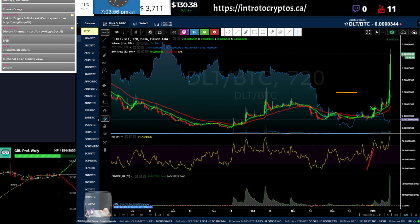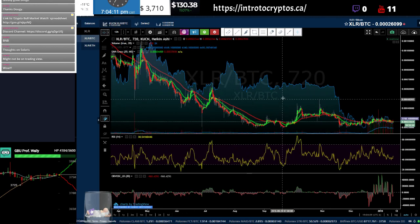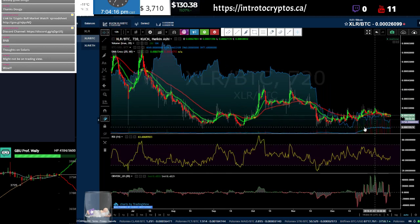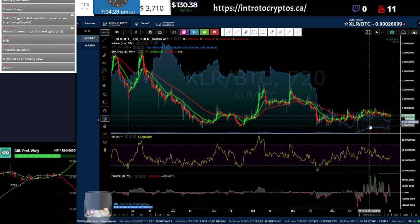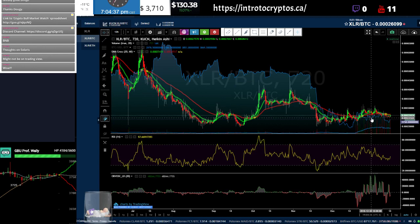XLR. XLR trades on KuCoin. Something's going on with XLR. Look at that buying and selling volume. I don't know if that's wash trading going on where somebody's buying it all and then selling it all to themselves, buying it back and forth over and over again. But it's a lot of unusual volume. But it is making a 1, 2, 3 bottom formation, so it really could be a popcorn move.